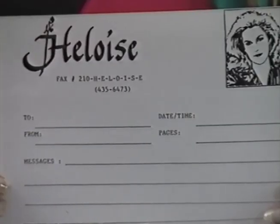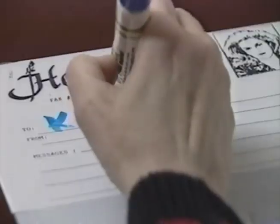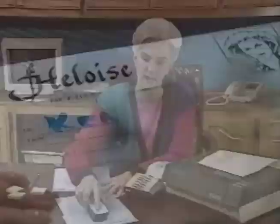One thing to do is you get a plastic sleeve like this. You do a blank or a generic cover sheet, and you put the sleeve in here, and you use a dry erasable marker on it, and you can write to Ken from Heloise, number of pages 1. Then this whole thing goes in the fax machine. All you do is use an eraser like this, and you can use this one over and over and over again.